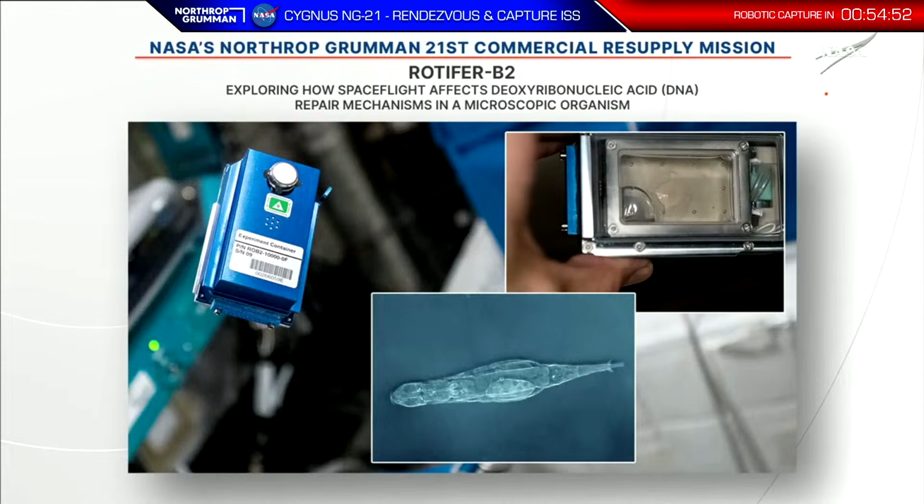NASA astronaut Tracy Dyson working with mission control teams here in Houston on a battery swap. This is a separate activity from our Cygnus arrival today.